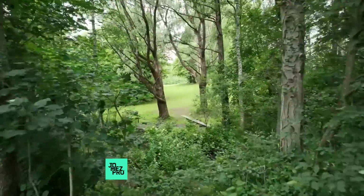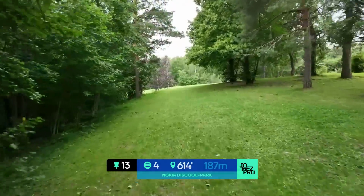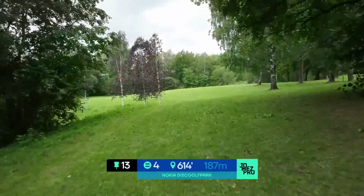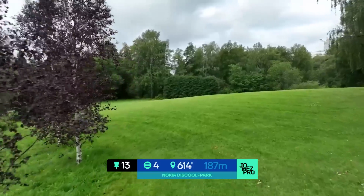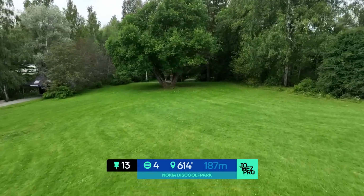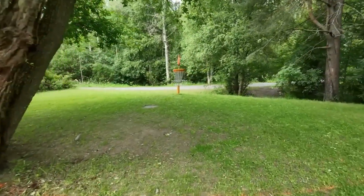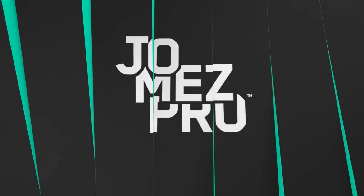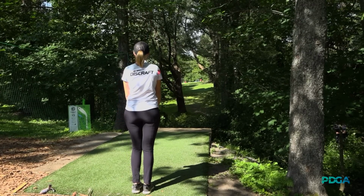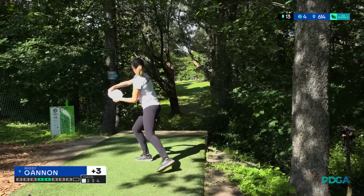On to hole 13, this is a par 4, 614 feet. His first shot, want to navigate this gap and end up a little bit right to open up this next shot when you're throwing down this hill to either the left or the right side of this really beautiful tree. And it's perched up on this little ledge with rollaway potential behind it. This is a gettable hole, but this first shot is really the meat of it.